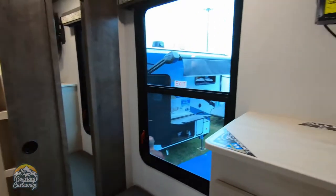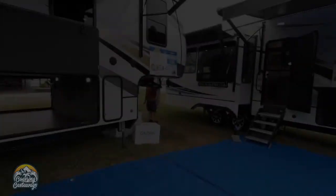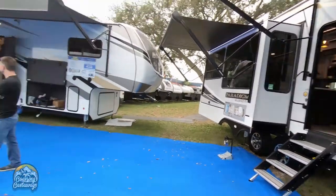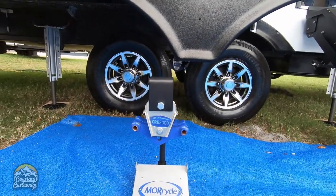Long mirror, but it's very narrow. But it's very nice. You got a bookshelf over on the other side. Pretty cool. We like these. New company. And they only have fifth wheels right now. Huge storage, pass-through storage right through there, and it comes with what we installed on our RV, the Mori C RV 3000. Already is installed.